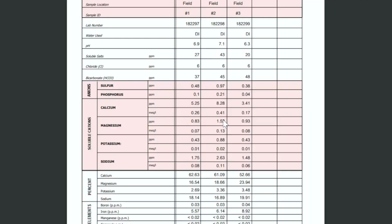commonplace. Just looking at this test, we're low sulfur, we're low phosphorus, low calcium, low magnesium, even though it says high magnesium on the other test, right? Low potassium. It says high phosphorus on the other one. So that's what's there, but not necessarily what is readily available.